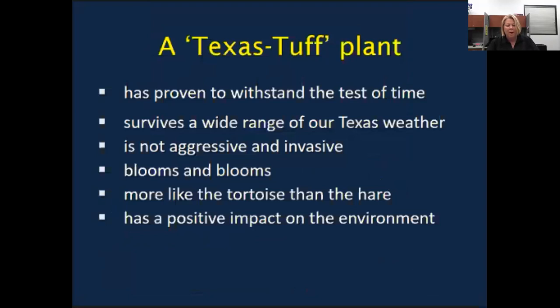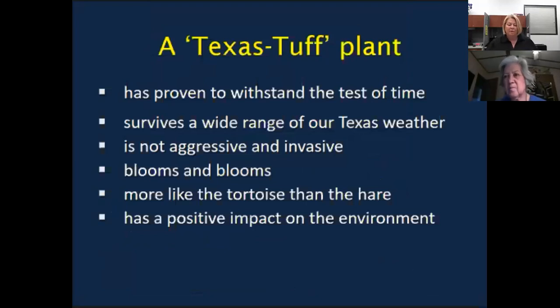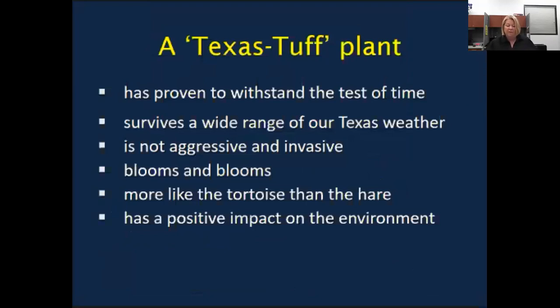This program highlights Texas tough plants, plants that grow well in Galveston County, plants that we grew up with, have been passed down from family and friends by cuttings, seeds, and by division. This presentation is an accumulation of years of information contributed by our Galveston County Horticultural Agent Dr. Johnson and Master Gardeners Sandra Duvall and Herman Aller.